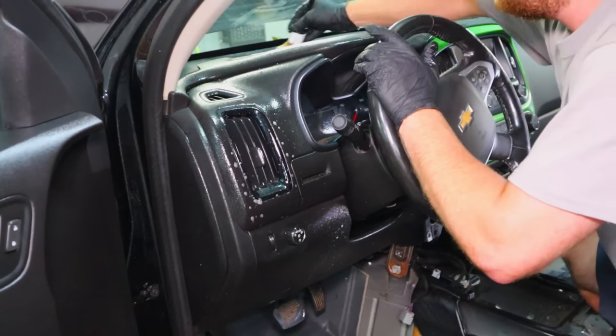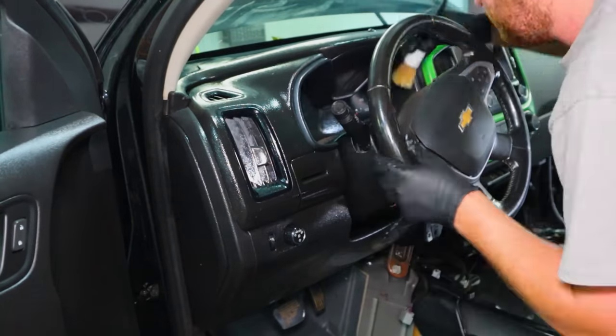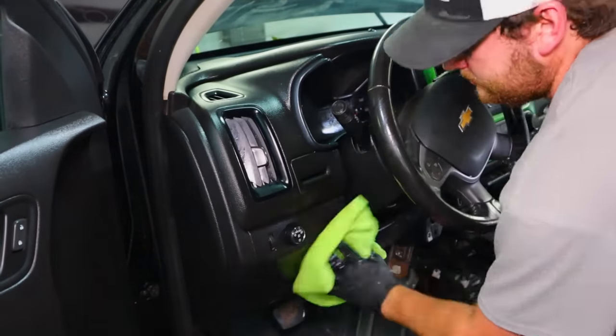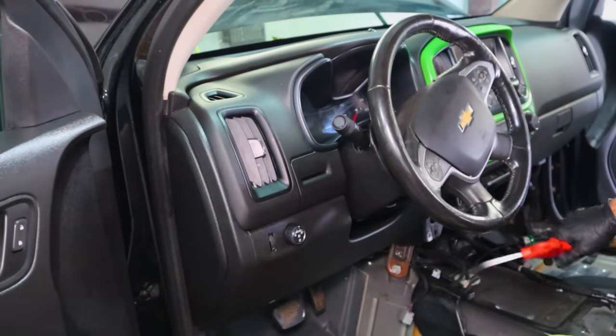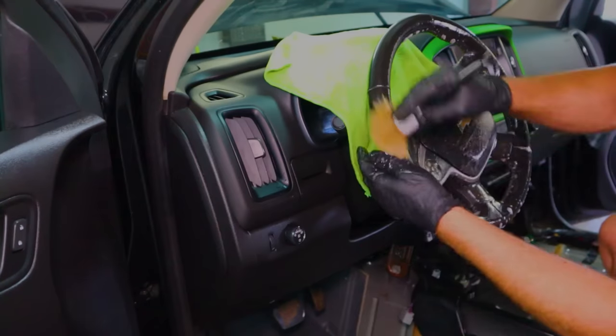So moving on to cleaning the interior panels of this vehicle, I'll be using our Extreme APC followed by our 100% Boar's Hair MAD Detailing brushes. And then I'll be using our steam cleaner to loosen up all this nasty gunk, anything that is stuck onto these panels. And then I'll be using a microfiber followed by an air compressor to make sure I blow out everything that is stuck in the cracks and crevices.